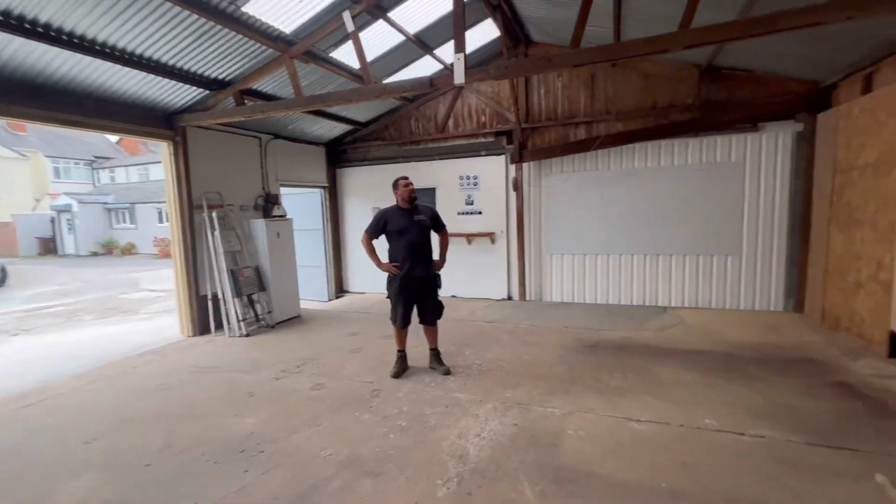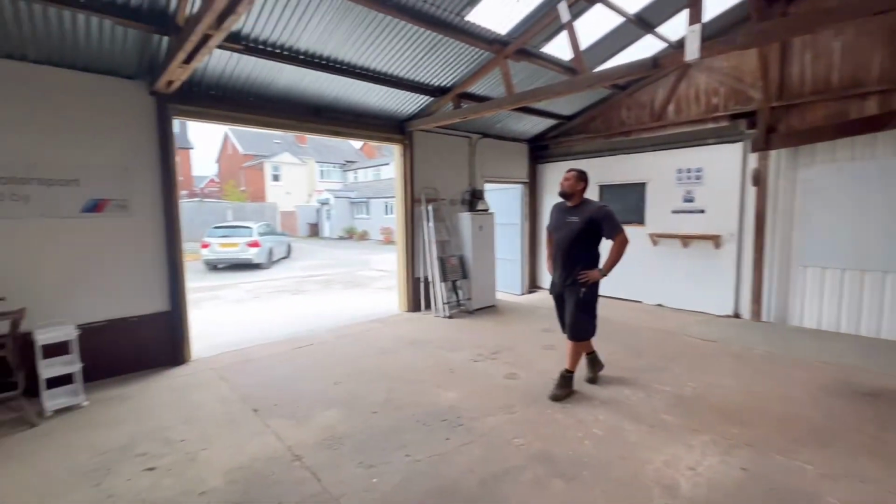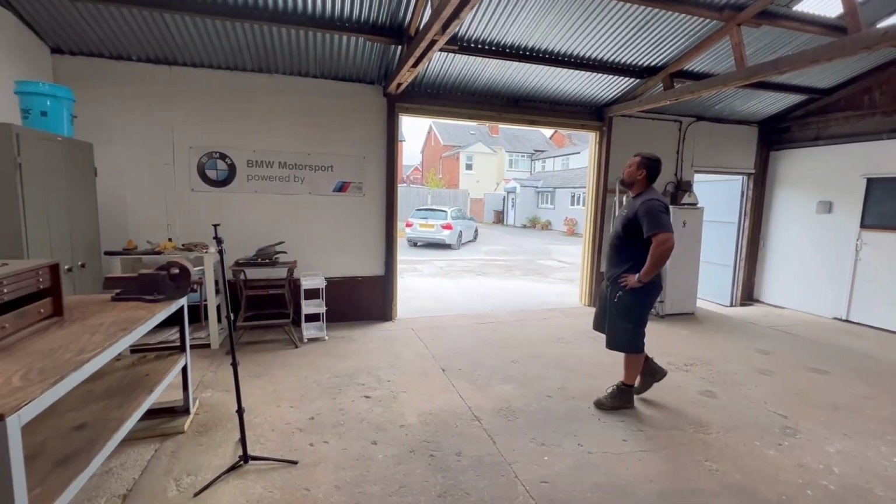Yeah, it's just been used for storage, hasn't it? Nobody's actually been in here for years, have they? Or they've just nipped it out.